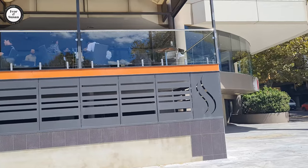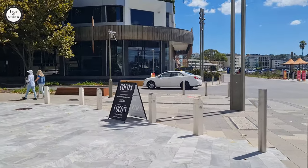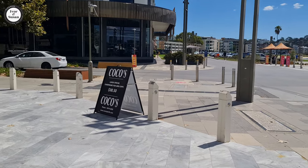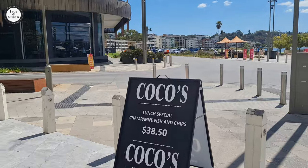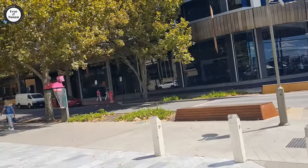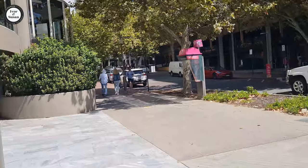It's a very well-known restaurant on the Swan River here in South Perth. They've got a special on here, a lunchtime special, champagne fish and chips for $38.50. That's not too bad, I suppose. I don't know how much champagne you'll get out of that, probably one glass.